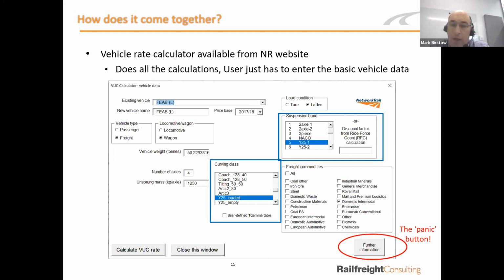Towards the top right-hand side, you've got the suspension discount factor. Again, you've got the list of pre-calculated ones, or if you've used the software downloaded from the website, you can input what the ride force discount factor was from that. Underneath that, you've got the list of commodities and you can click as many as you want, so you could evaluate the VUC for a vehicle carrying absolutely everything.